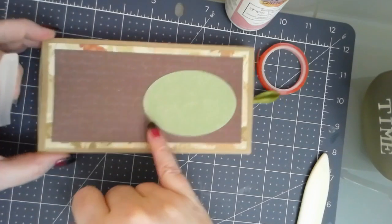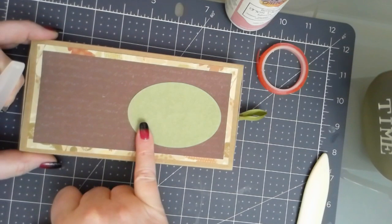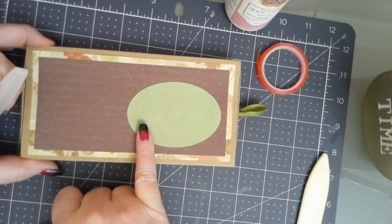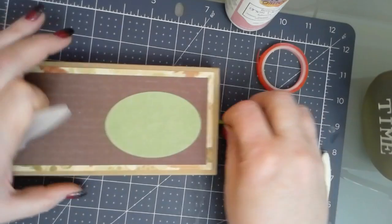Yes, you could make that an ornament, Kathy. You could put photos on it. There are just tons of things that you could do. Yeah, you could put photos on the outside of it. You could put it on the cube.